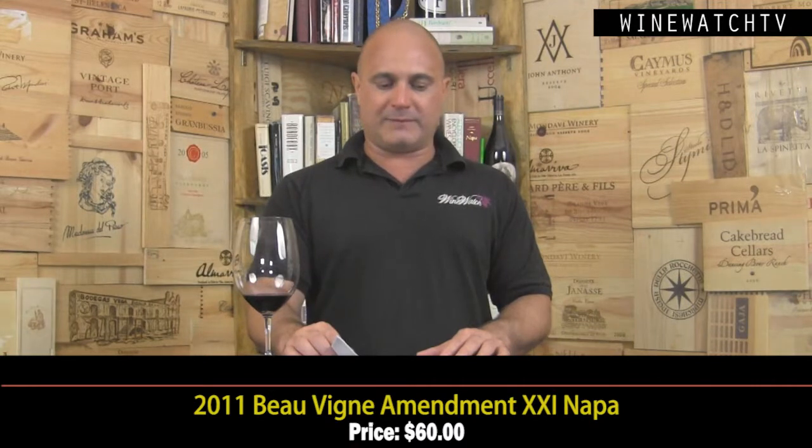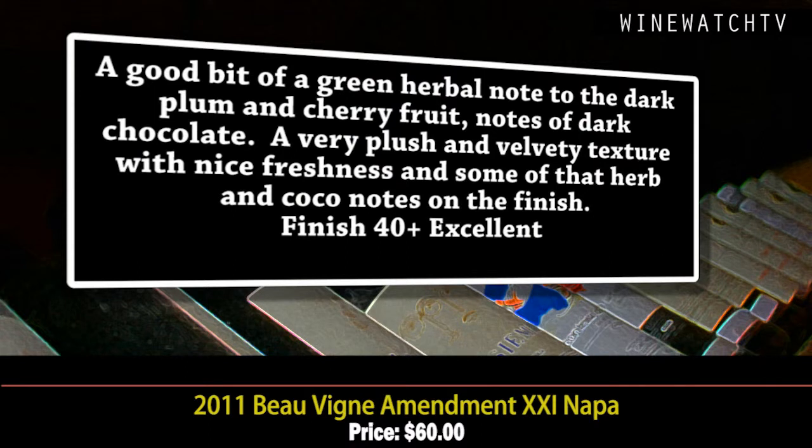And they've got some great wines here, including wines like Beau Vigne, which this is their Amendment 21. So this is Merlot-based blends and a good bit of an herbal, kind of green note here. That's what 2011 wines do have, a little bit of that unripe note to them. But this wine's got some nice dark plum and cherry fruit here. Hint of dark chocolate also.